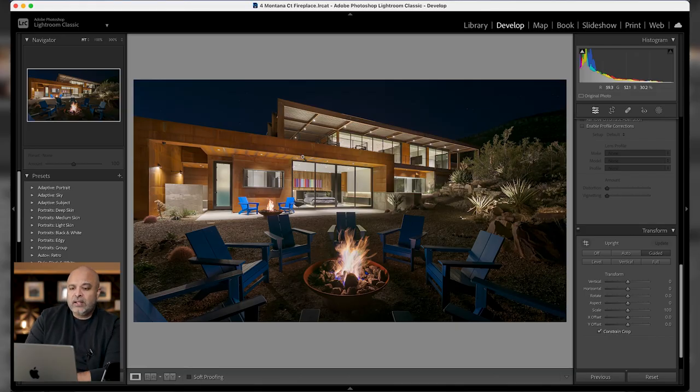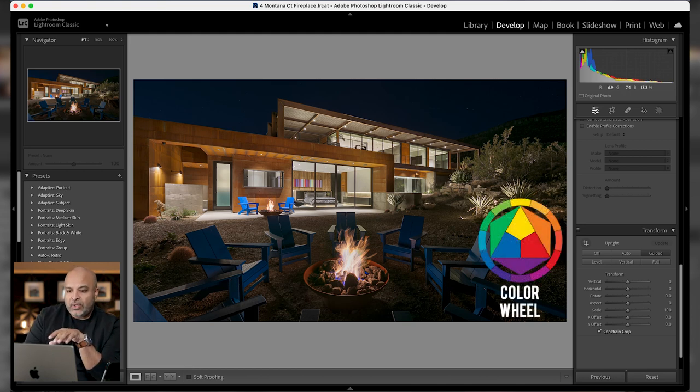If you guys notice, are you guys familiar with complementary colors? Look at the sky, look at the chairs, look at the color of the actual building itself. We have orange and blues. Those two colors balance really, really good.